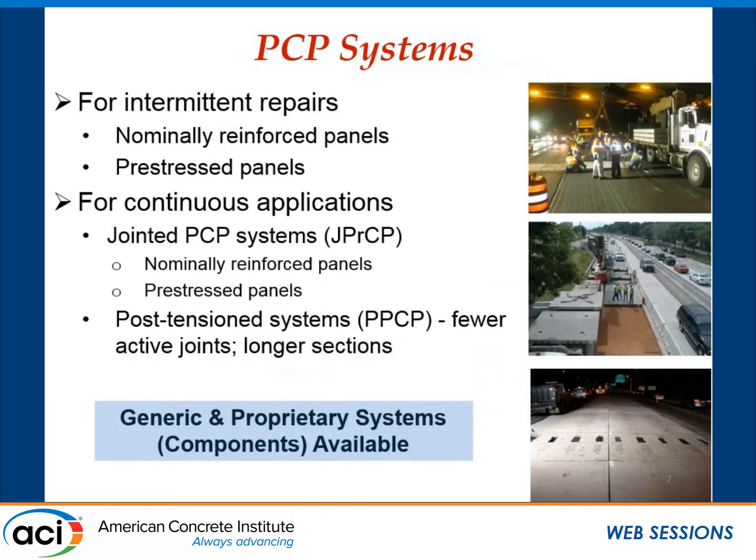So we've got two types of application, what are referred to as the intermittent repairs and the continuous application. Intermittent repairs, we are basically doing full depth repairs or full panel replacement. And the continuous applications, we are doing miles and miles or hundreds of feet of replacement. A ramp replacement, a tollway plaza replacement, or again, miles and miles of damaged pavements, typically in the outside truck lanes. The panels are always reinforced, or we are also beginning to use prestressed panels.